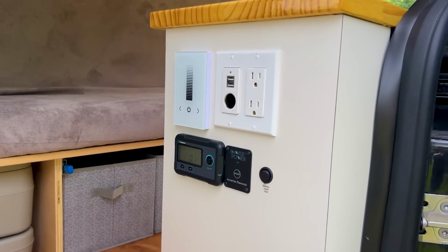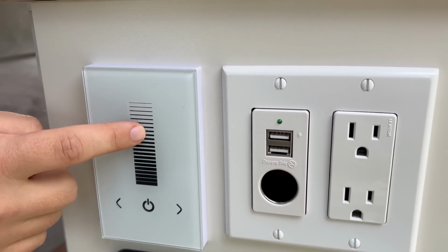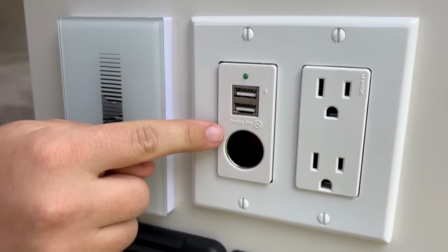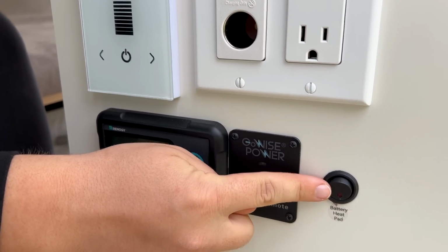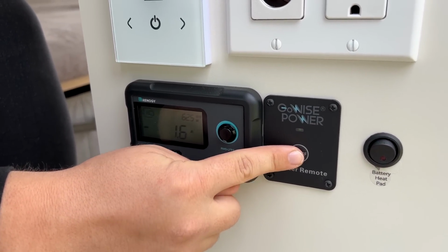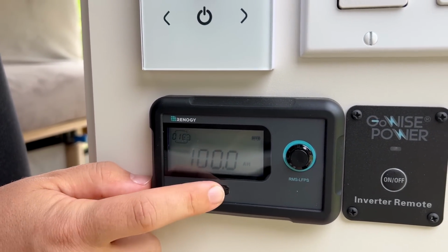On the side of the cabinet, we placed several important controls. Here, you'll find a light switch that is also dimmable, a USB outlet, a 12-volt outlet, a standard house outlet, a switch for the battery heat pad, a button for the inverter, and a meter which allows you to monitor how much solar you are producing and using.